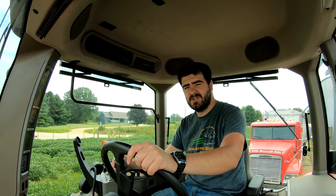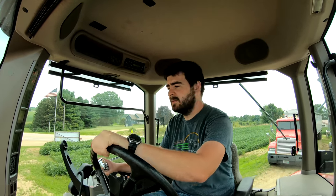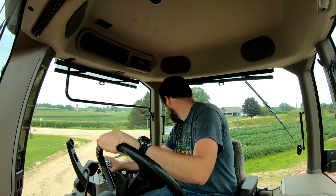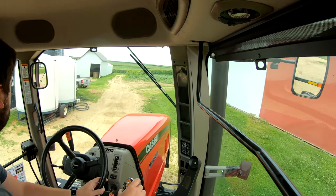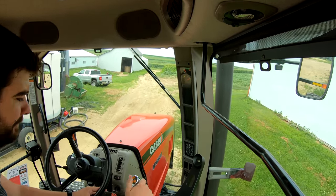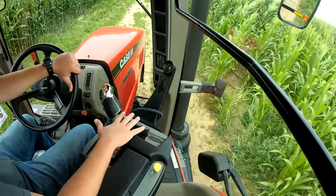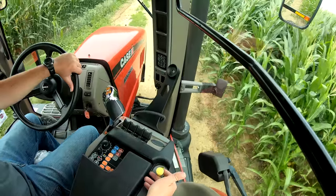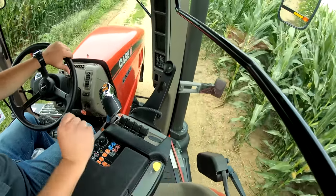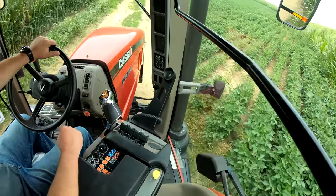When all else fails, just push in the clutch. We're gonna go for a little bit of a spin. Woo! Lots of torque. Let's take it down the field road. So here are the controls for the SCVs. We've got 1 through 4. We've got our PTO right here, and other than that, that's pretty much it for the tractor.